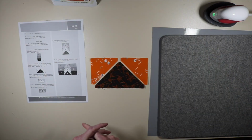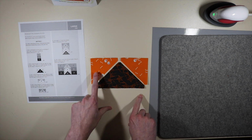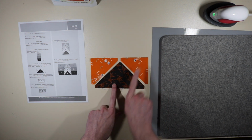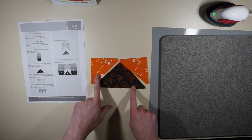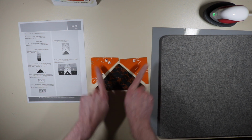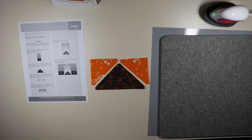Moving on to step 2, it says to sew a small triangle of A to the top right of a large triangle of F. We're going to press towards our A fabric, and then we're going to join another small triangle of A to the top left. We're going to make 4 of these in total, pressing away from our F fabric towards our A fabric.